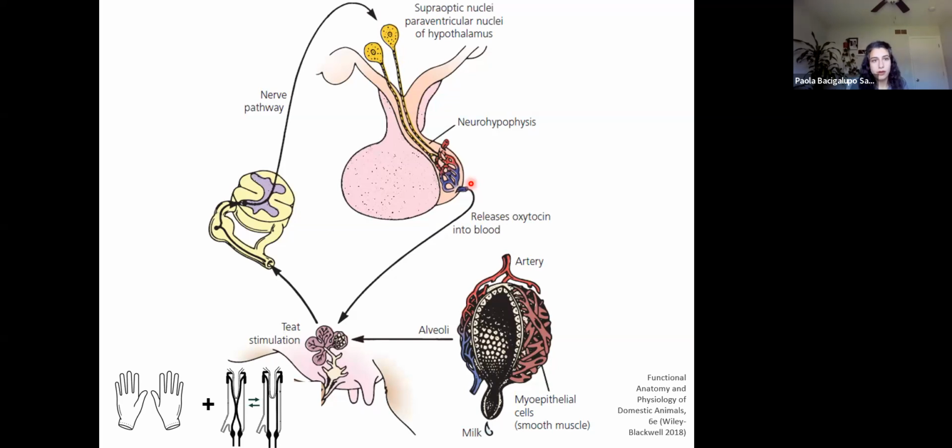And of course, on a commercial dairy farm, who is in charge of providing that tactile stimulation is the milker, and then the milking units. We usually don't see calves giving this stimulation.